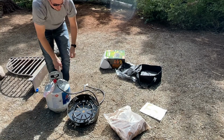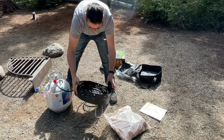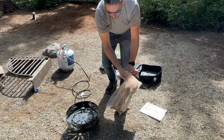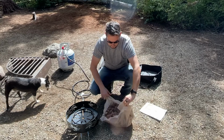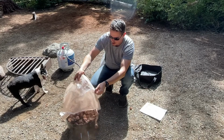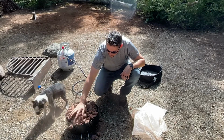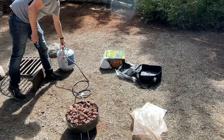All right, anyhow, get this leg popped back out. That's set there. Get a gas source away from the open flame source. And bada bing, pour your rocks in there. God, that stuff is messy. I'll give you a good helping of rocks. And turn on the gas.